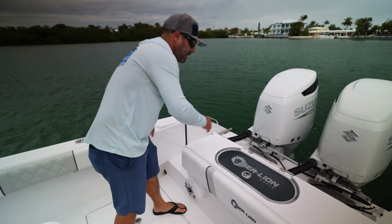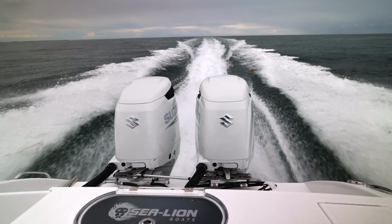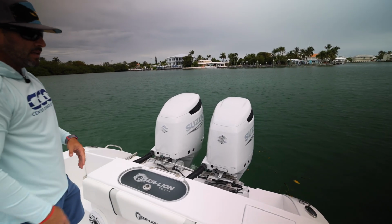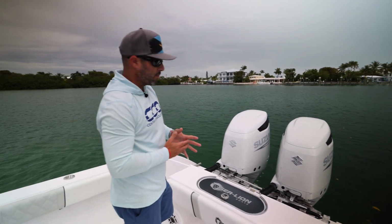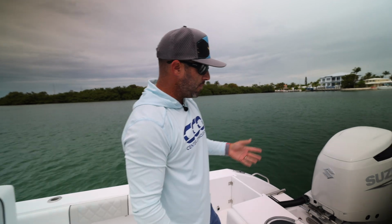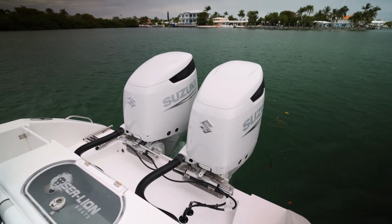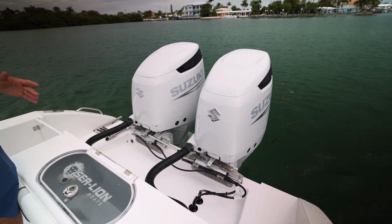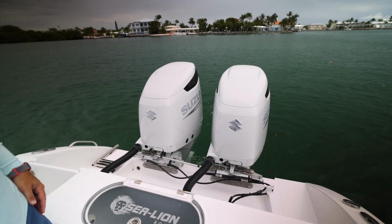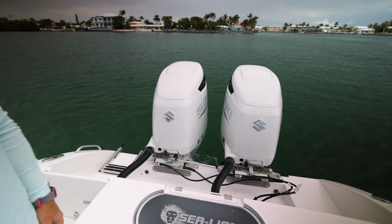And then ultimately you've got the twin 300s, which is the option they went with on this boat, which pushes this 27 upwards of 60 miles an hour. They say they cruise at about 1.8 miles per gallon in the 40 mile an hour range, I believe. So it's a good combination for this 27-foot boat. I think it's a perfect fit for it. You can do anything from 200 to 300 and be comfortable. It just depends how loaded down you're going to be and how quickly you want to jump up and out of the hole to that cruising speed.